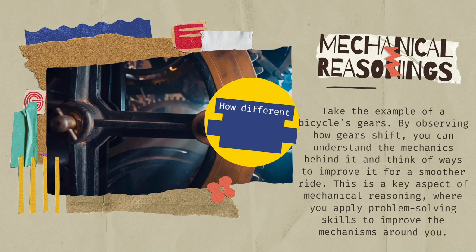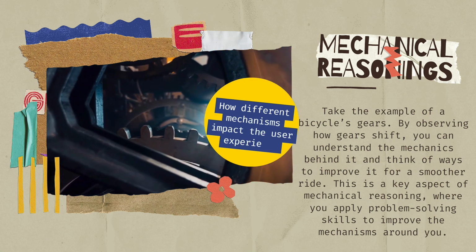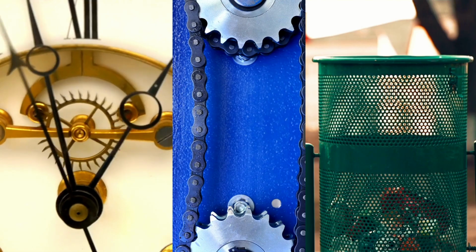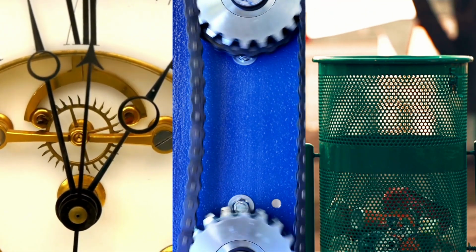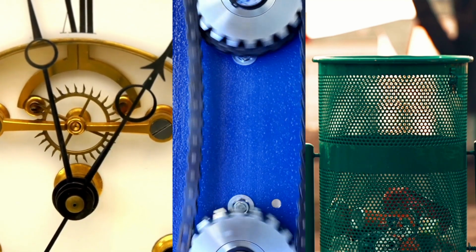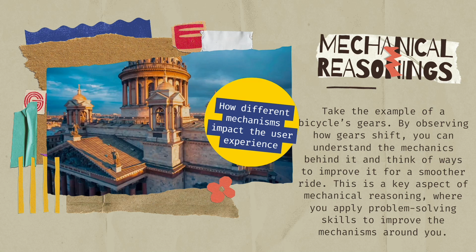There is another type of mechanical reasoning introduced in UCEED from 2024. And what are all these things? In mechanical reasoning, you have to understand how objects work and how different things work: how a dustbin opens and closes, how a zip works, how a fish toy works, how a bicycle gear works. All these things come under mechanical reasoning.